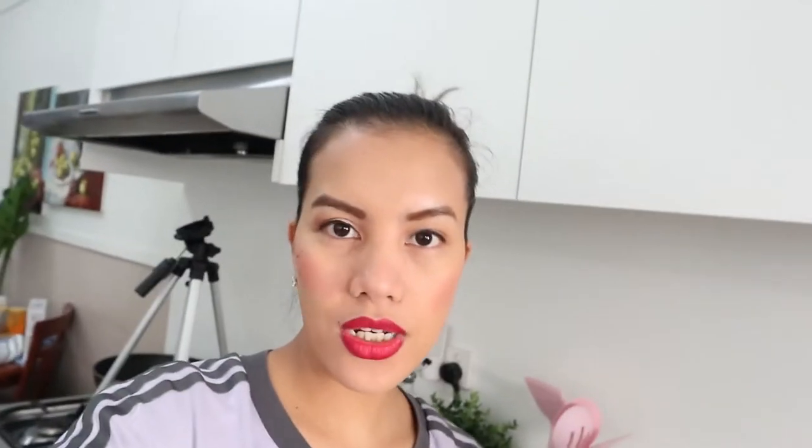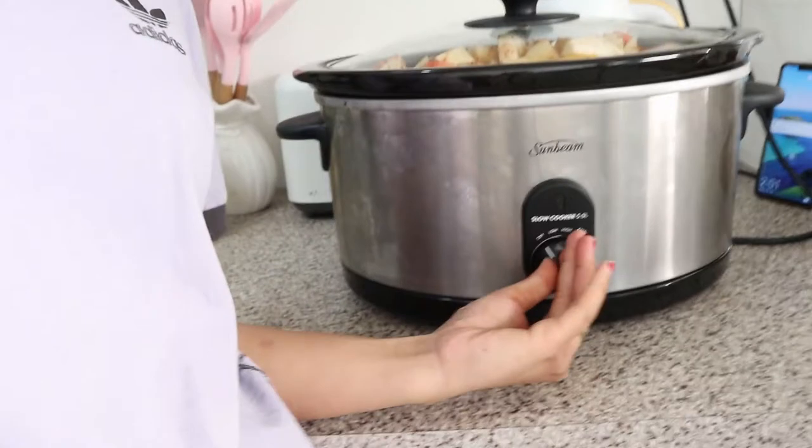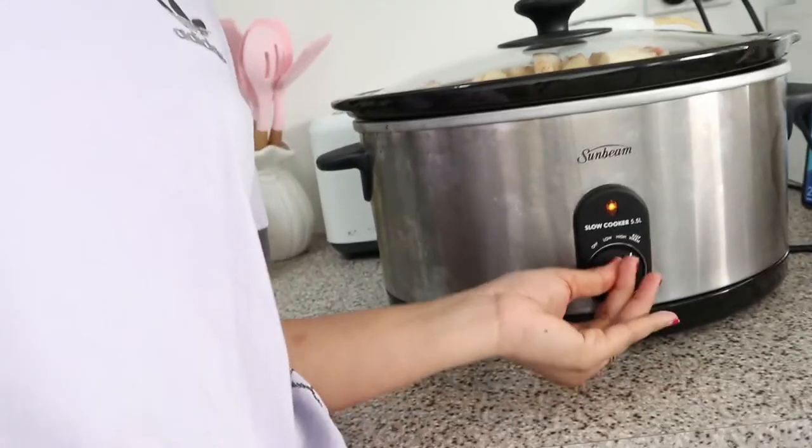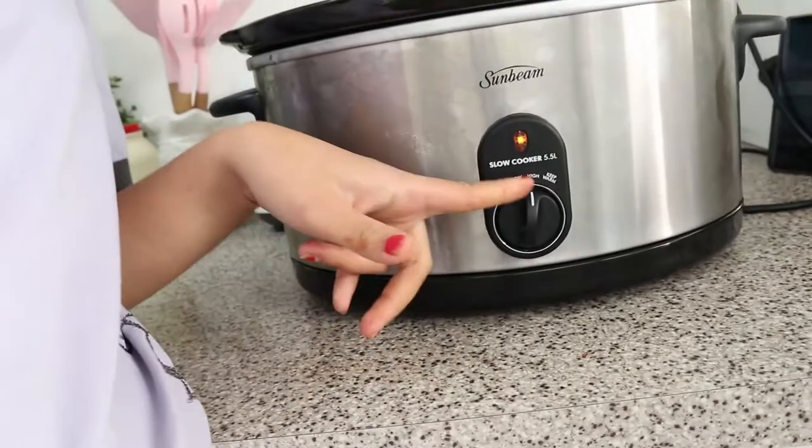So ayun, guys, ganun lang kadali. Ilalagay lang natin lahat ng ingredients dyan, tapos cook natin ng on high for 5 hours. So it's already 2 o'clock here, so perfect timing lang yan for dinner. So i-on lang natin siya. That's 5 hours on high. Ayan siya. Ayan. So it's on high already.